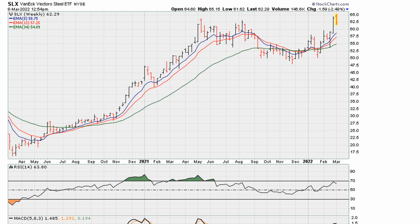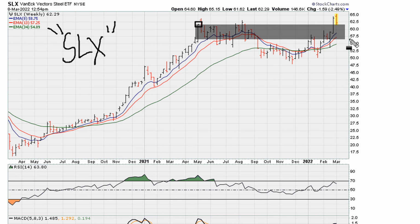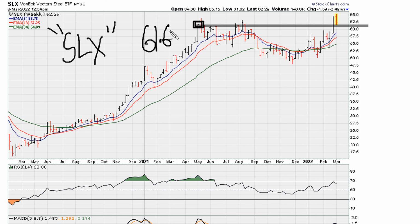Now let's take a look at SLV, which is the steel sector ETF. And we can see that it was breaking out. Now, the breakout, we can either use this weekly closing high, which I'm going to explain why I prefer that breakout alert. So we draw a line right there. That's the breakout alert going back to this weekly close. That's one option. The price there is 61.67.